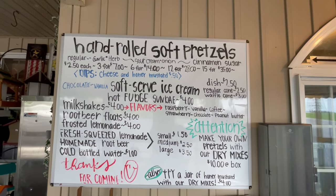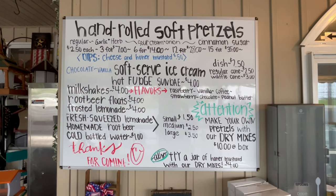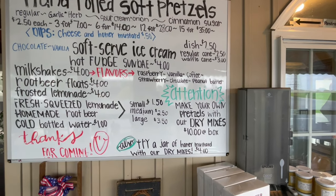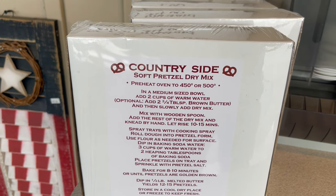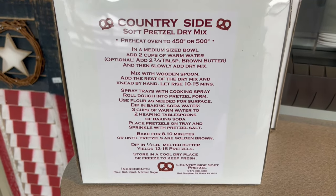They have soft serve ice cream, milkshakes, root beer floats, frosted lemonade, fresh squeezed lemonade. Also available, they have the Countryside Soft Pretzel Dry Mix that you can take home and fix your own pretzel when you get home.